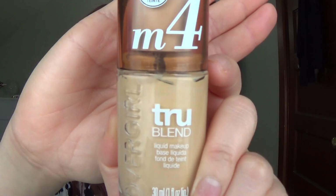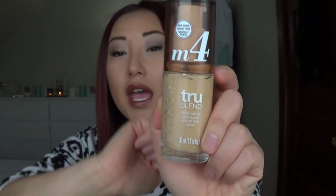But I also want to mention my foundation from last week, which was the CoverGirl True Blend Liquid Makeup in the shade M4, and it looks like this. And unfortunately, this was a fail. So the last 2 weeks with foundations, with the Rimmel Stay Matte and then the CoverGirl True Blend, both fails.